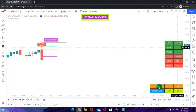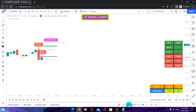So you can see in the table also. Next candle, you just see in the table the sell entry has been taken at 107 and the trailing stop loss hit is at 107.7. Okay, so it is showing you the open price as the sell entry and the trailing stop loss hit at 107.7.